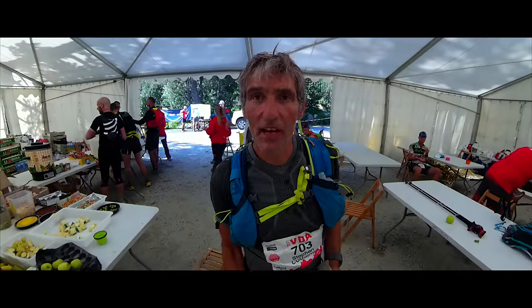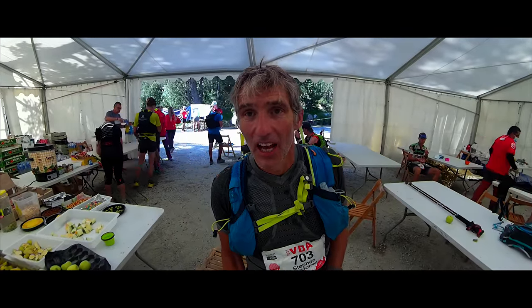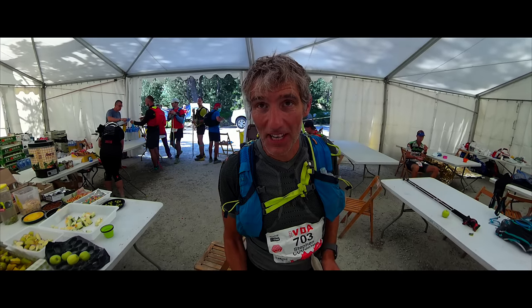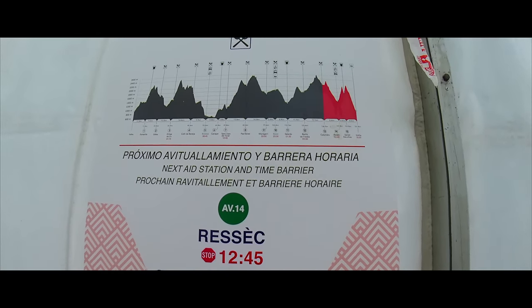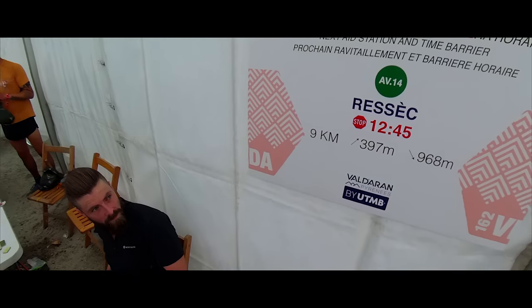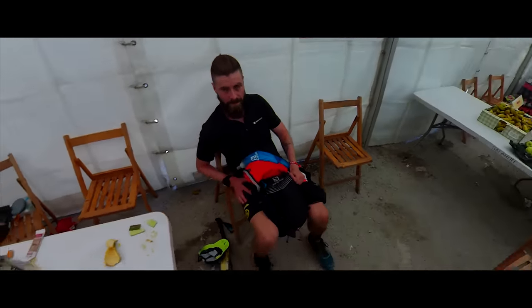Okay, like an idiot, as I always do, I failed to look at the information correctly. And I thought this aid station was the one with the 12:45 cutoff. It's actually the next one. But we do have 3 hours to get there and do it. So we've got a little climb, as you can see on the map there, and then 968 meters all the way down. Fingers crossed we can do it. Di thinks we can do it, don't Di? I think we can do it.